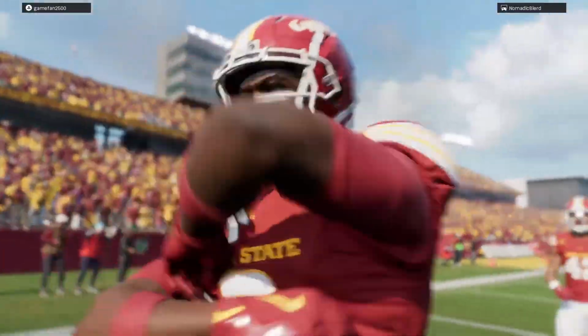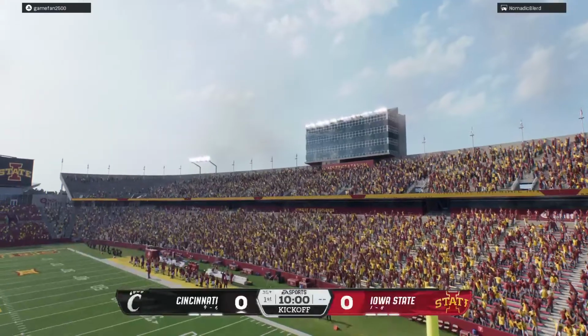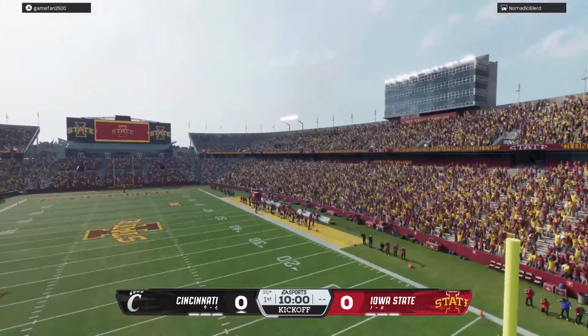Particularly important for the wide receivers. They do have gloves on, and the quarterback's trying to keep their hands warm. We'll see how it impacts the passing game here today. Guys, back to you. We'll see if they can handle the weather in this game.